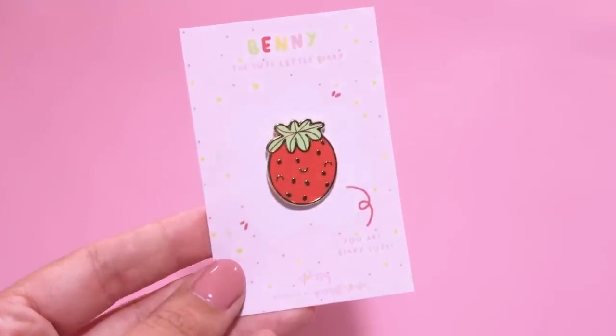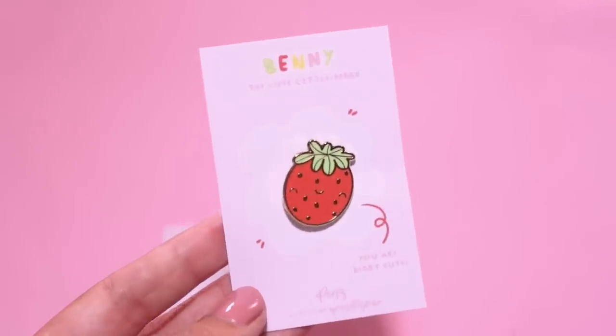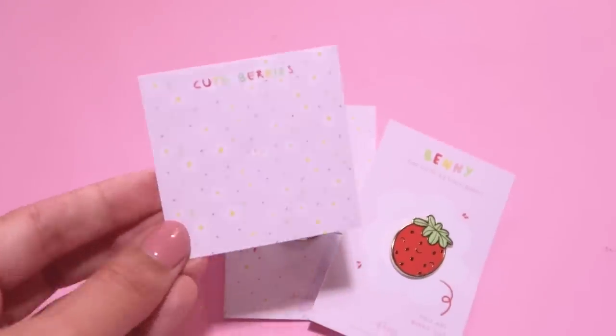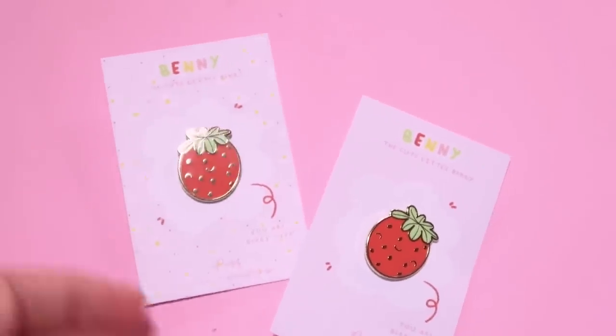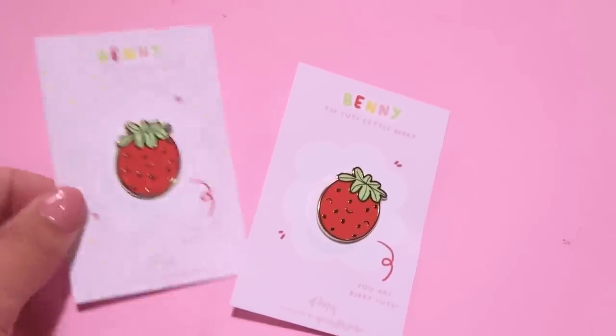Here's the final result. I did this one, and this simpler one as well, and I'm not sure which one I like the best, but it looks way better than the simpler one that I had before. I think I'm going to put a poll on my Patreon and ask them which one they like the best. And as you can tell, I gave him a name.